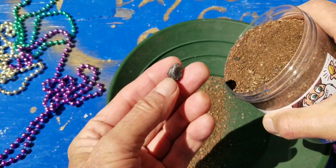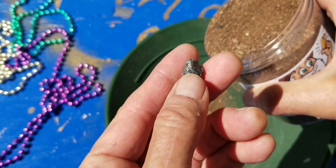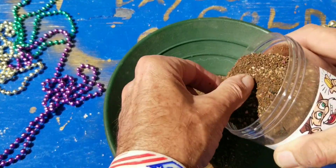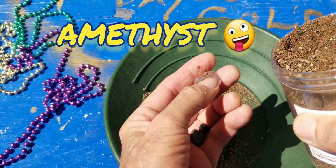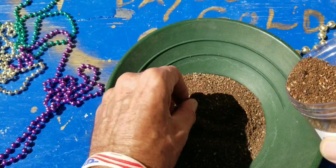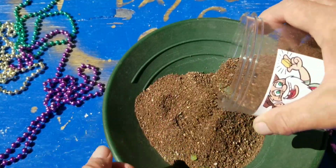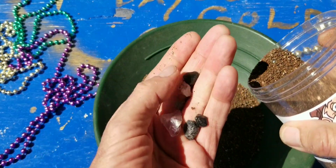I think that may be an Apache tear right there. That's maybe the first Apache tear that I've actually gotten out of this, because I thought that some of the peridot were Apache tears at one point. There's a nice big piece of peridot there. But again, the Lynch bags tend to be kind of clear. They don't have the deep color in their peridot a lot. There's some peridot. Again, the ruby chips are falling out. More peridot. Looks like some obsidian.